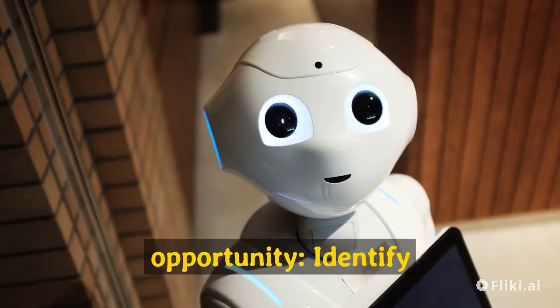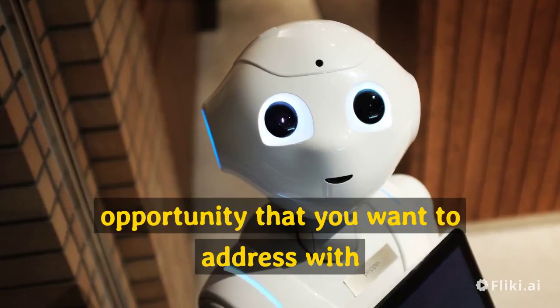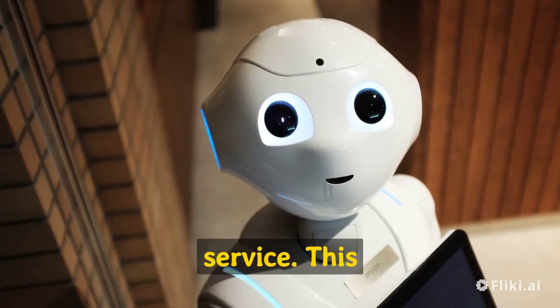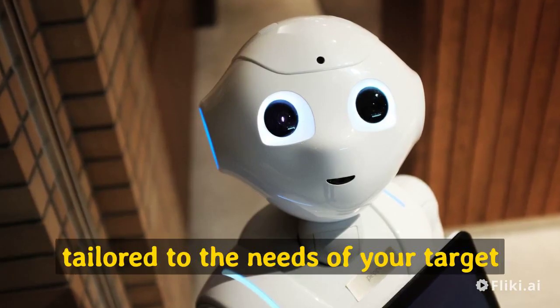Identify a problem or opportunity. Identify a specific problem or opportunity that you want to address with your AI-powered product or service. This will help you focus your efforts and ensure that your solution is tailored to the needs of your target market.